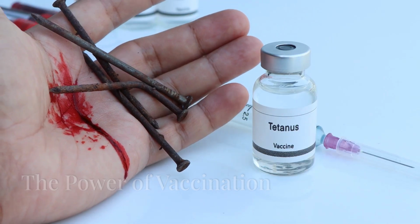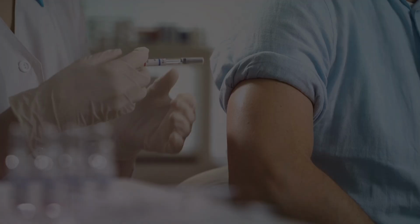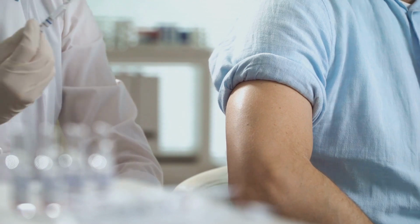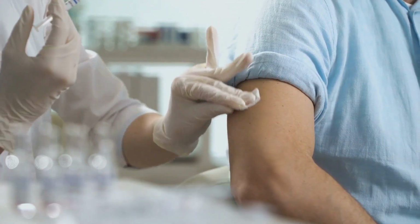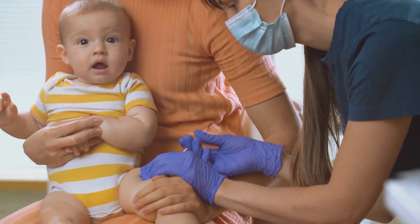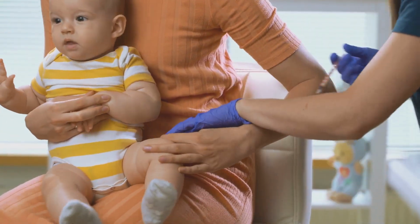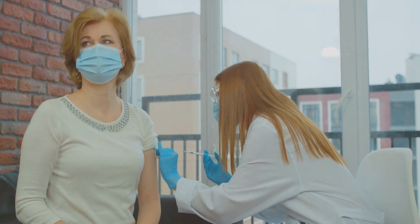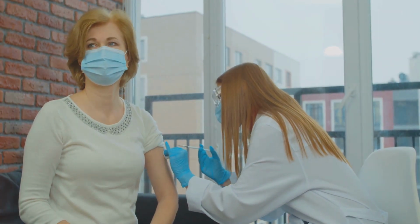Vaccination remains our most potent weapon against tetanus. The tetanus vaccine, usually combined with diphtheria and pertussis vaccines, or DTaP, is highly effective in preventing this debilitating disease. The DTaP vaccine is typically administered to children in 5 doses, starting at 2 months of age. Booster shots are recommended every 10 years throughout adulthood to maintain immunity.